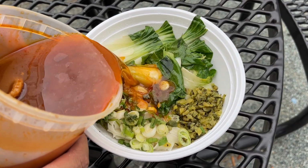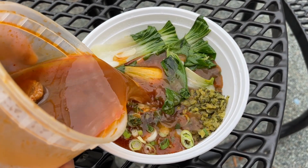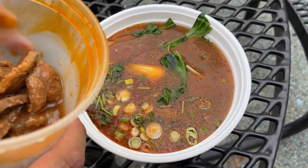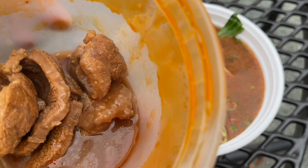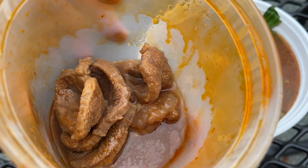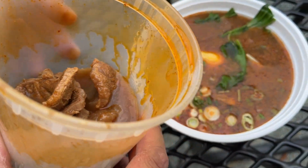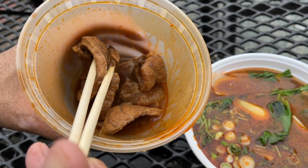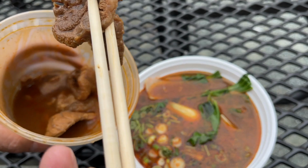Okay, the next dish is beef noodle soup, and I think this dish also might be in contention for being the national dish of Taiwan. And it is not assembled yet. It comes in two separate containers: broth and the beef in one container, and the noodles and accoutrements in another. And I'm getting the broth. Oh, here it is. It looks really spicy and red. I poured the broth out, but the beef is kind of lingering at the bottom.